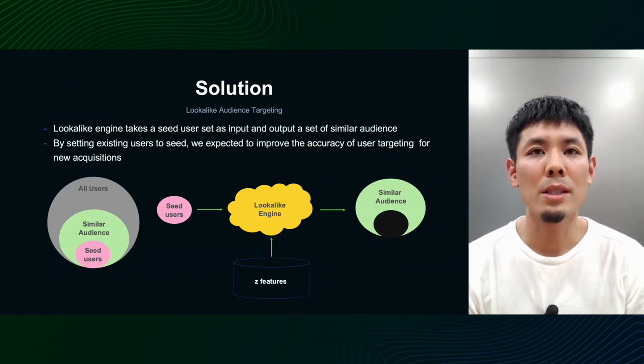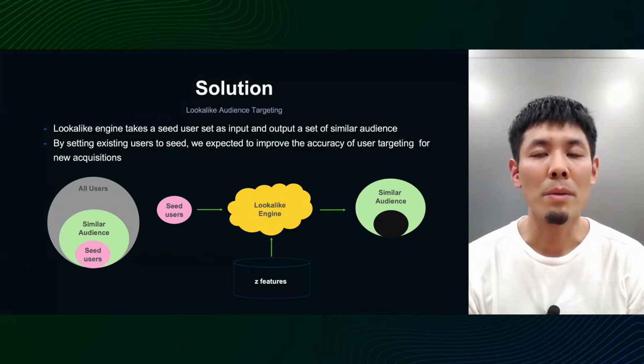For this purpose, we utilized a method called Lookalike audience targeting, developed by the machine learning team within LINE. With the seed user as the input, we can search for users who are similar to the seed user from all the users who follow the official LINE Pay account, using features based on the user's various behaviors on the LINE service called Z features. By setting existing users as the seed users and targeting similar users, we thought we could improve the accuracy of user targeting for messages aimed at acquiring new users.